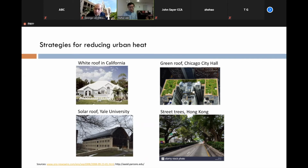And of course, the fourth strategy, this is a photo of Hong Kong, is to use street trees. Street trees bring two kinds of cooling benefits, right? One is to generate evaporation, and by evaporating water from the soil, you expect cooling of the microclimate. The other benefit is convection. Trees, like I said, are very effective convectors. They allow heat to dissipate away from your street canyon to the upper atmosphere.